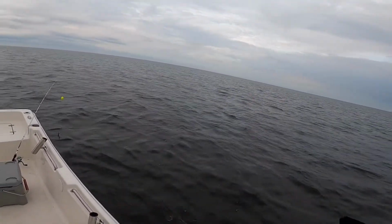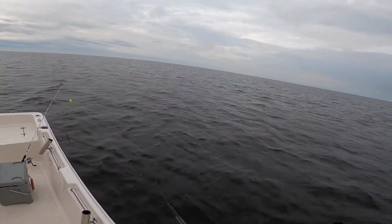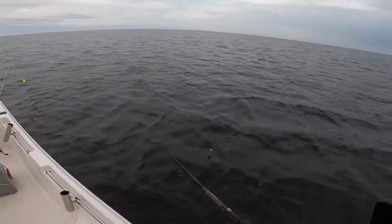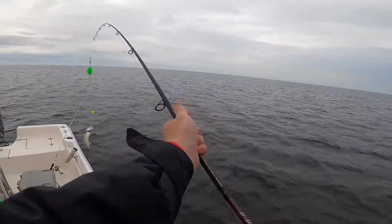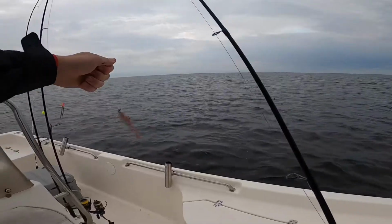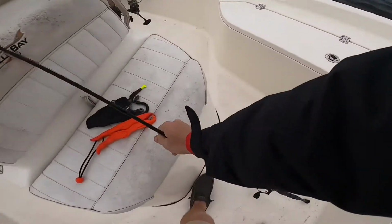Alright, y'all, we are in some fish now. I got something small. Couldn't get my drag set right originally. What do we got? Mackerel, y'all. We got us our first mackerel on the boat. Oh, he was barely hooked. You see that? He just flopped right off.